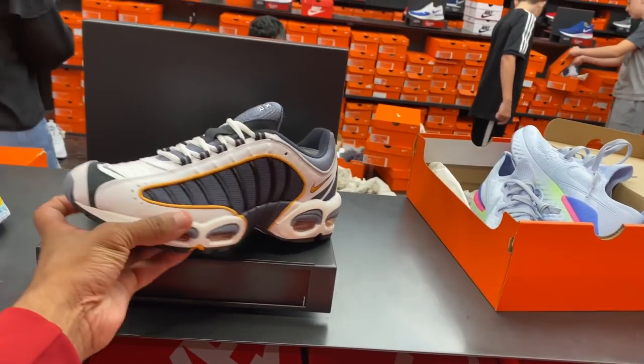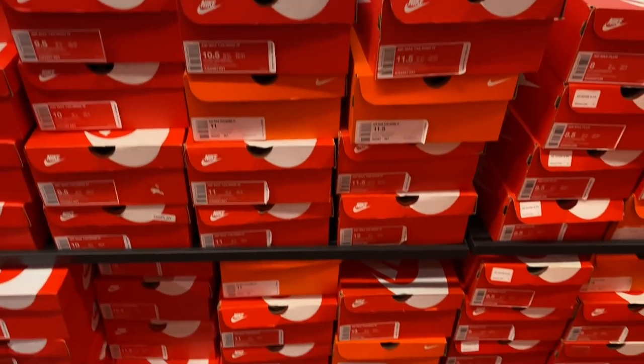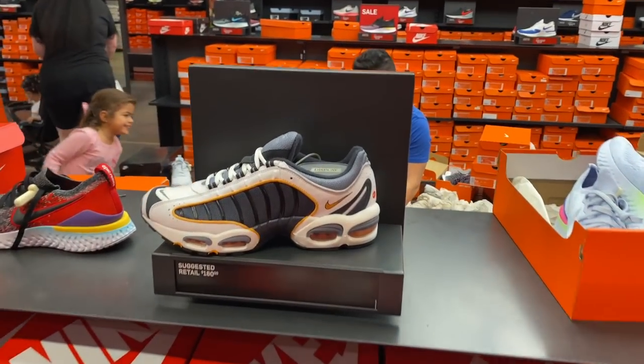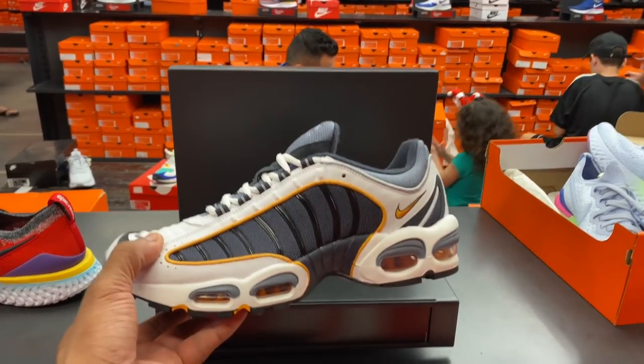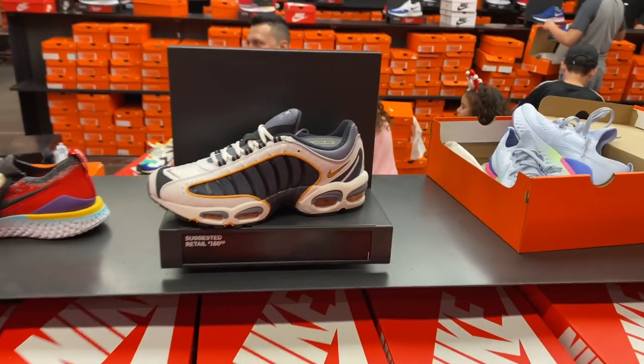These is what I want. I need the price to be a lot better though. 160 is the current price. Size 11 and a half. I do see 112, man. So I'm definitely gonna pull up and cop this when the price becomes a lot cheaper, man. Gotta have it. This is nostalgia for me right here, man. 160 is the price.